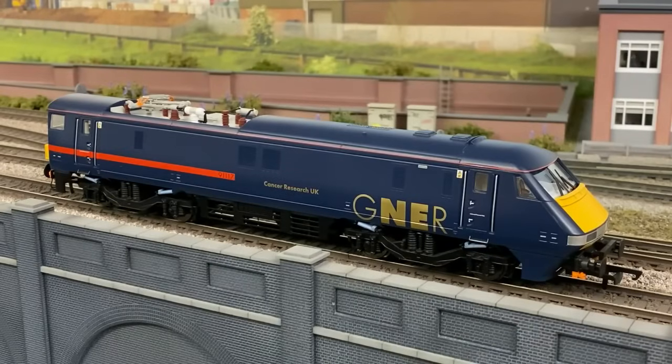Moving on to the GNAR model, in my opinion, it's one of the all-time classic privatisation liveries. I mean, just look at it. It just looks so classy with its rich blue colour and orangey red stripe. It's numbered 91117 and named Cancer Research UK.